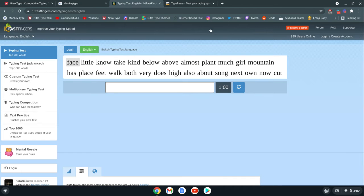10 fast fingers is the next one. This one does make you fix your mistake, I believe. This is where a lot of the faster typists practice. It's pretty simple. I will admit, it's not the most fun typing website. It's pretty good for warm-ups or just to test your accuracy.